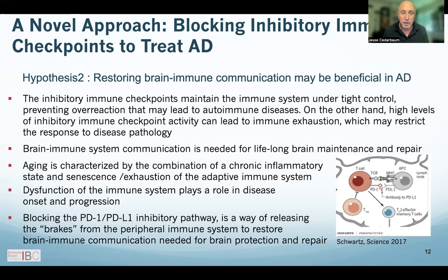And so this notion that dysfunction in the system could be part of the immunopathogenesis of Alzheimer's disease, even in the absence of direct genetic links, because I firmly believe you don't have to have genetic links to understand how the body responds to a disease stimulus, leads us to the hypothesis that blocking this pathway, particularly as Michal and her colleagues have shown, and I'm going to show you the data, the PD-1, PD-L1 inhibitory checkpoint is a way of gently releasing the brakes on the peripheral immune system to restore brain immune communication and thus bring about brain protection and repair.